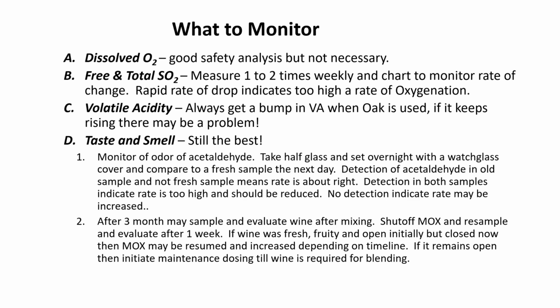And if you do it too much, you'll actually see a drop in the total. Very interesting. So when you start this, you always want to do volatile acidity analysis. If you're adding oak to that wine, you are going to get a bump in VA, but after that bump, it should stay very steady. If you're starting to see a rise in that, you probably have an issue with Acetobacter.